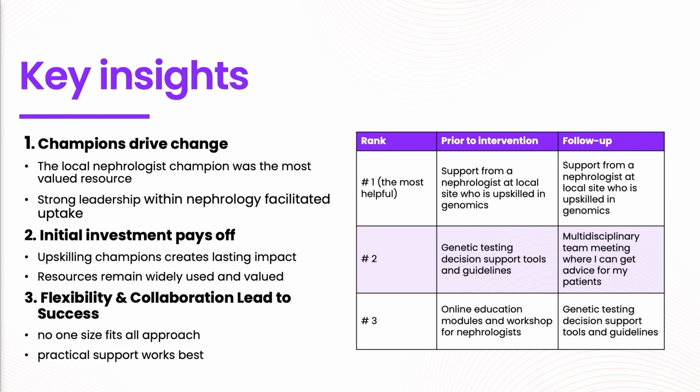And thirdly, flexibility and collaboration led to success. There was really no one-size-fits-all approach in our project, and the resources and strategies really needed to be tailored to the expertise levels and individual site needs. Practical, non-technical insights in our mainstreaming MDTs made genomics more accessible, and that evolved over the course of the project. The project facilitated stronger, lasting links between nephrologists and genetic specialists, which really led to better coordination of genomic care overall, and will continue.